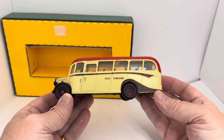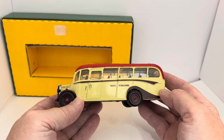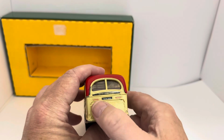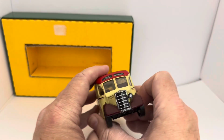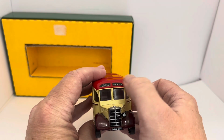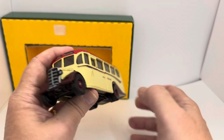But here we have the model itself, and you see it's got West Yorkshire printed on the sides, on both sides. On the back, it's also got West Yorkshire printed just above the number plate, and on the front, it has West Yorkshire on the top and Bradford. And of course you've got the number plate at the bottom there as well.